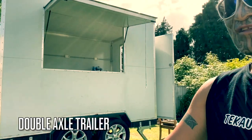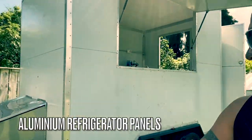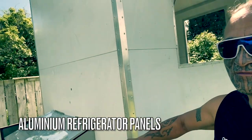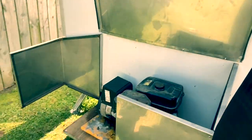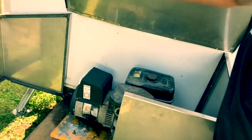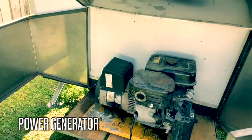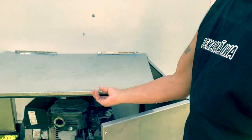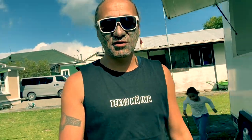Double axle, solid as trailer, made of refrigerated walls or whatever you call them. Insulated. Check this out. We've got our generator for extra power, and there's no power to hook up to there. Still got heaps to do with the inside.